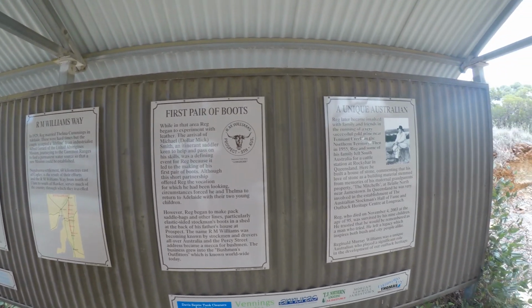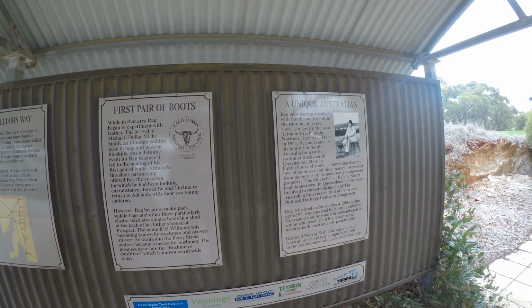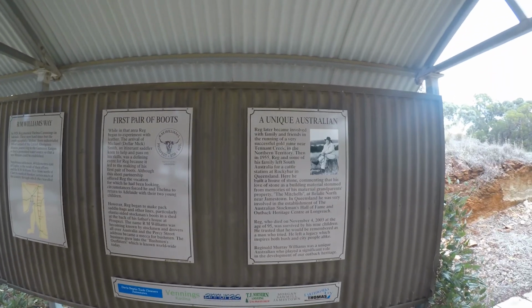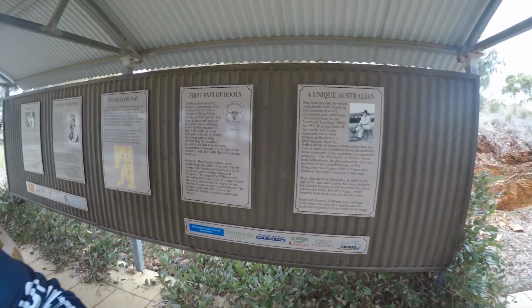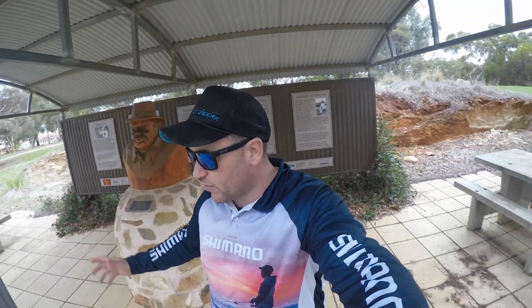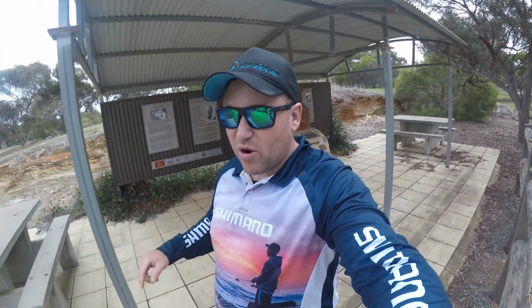But yeah, just a beautiful story, and left an absolute massive legacy, and really was quite pivotal in I guess the outback heritage that we all can now share and cherish today. So yeah, if you're coming through Jamestown, you know R.M. Williams, probably the most famous boots I reckon in the world that I know of. Great story, a great bit of history. Make sure you stop by here.